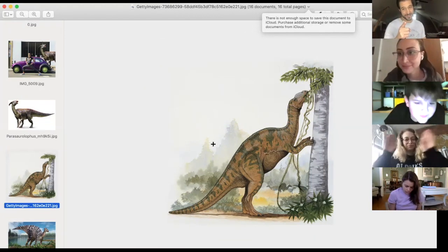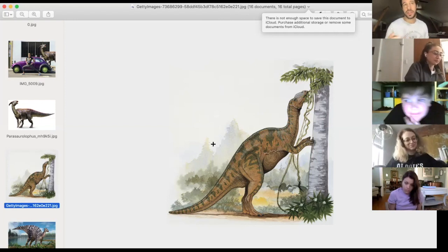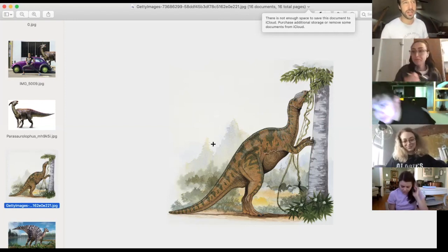Although Wikipedia spelled it wrong, they put Thick. I think it's actually 2 C's. We can look back into that later.